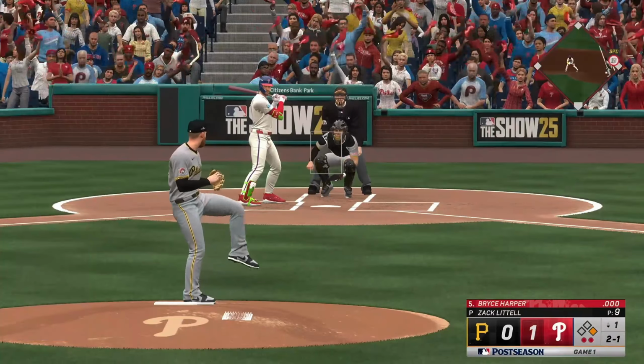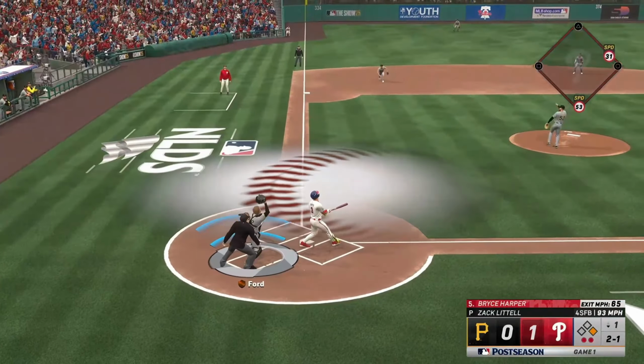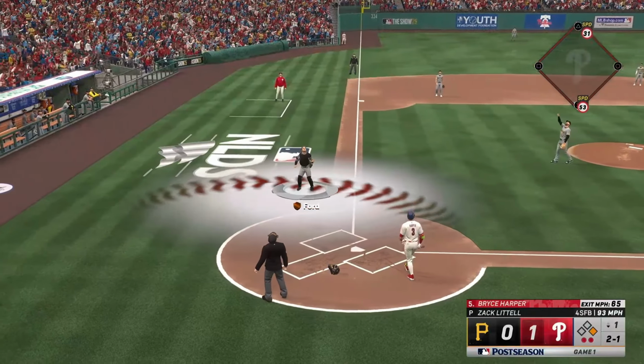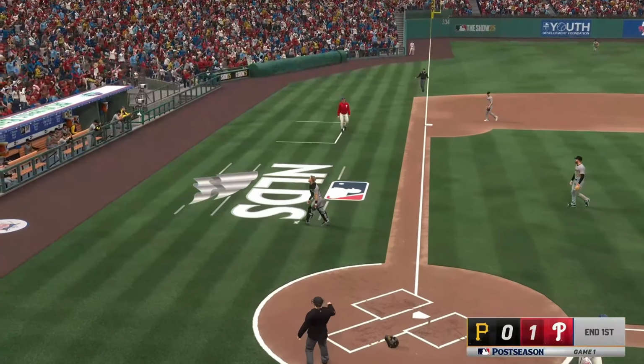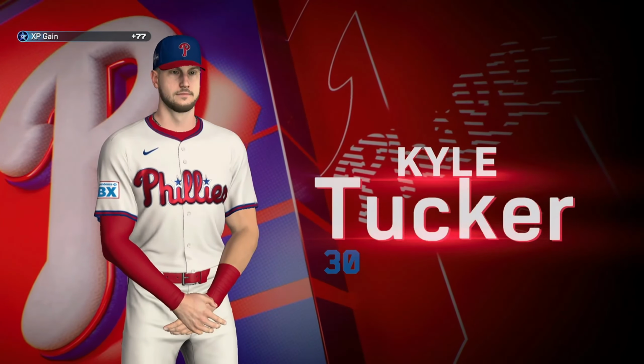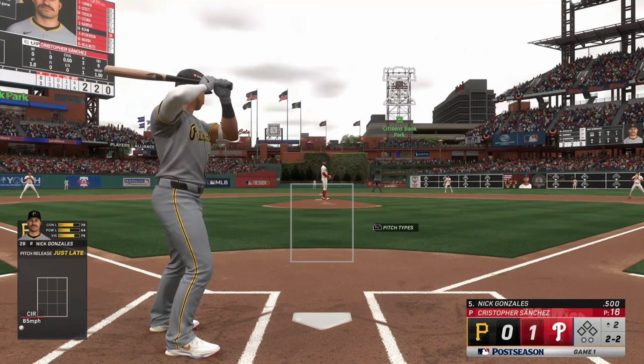All right, now Bryce Harper steps to the plate. Still trying to get out of the first here, and it looks like we will. Yeah, Harper's going to pop that up there for 4 just to the left of home plate. We're out of the first. The Phillies have ruined the poop game, and the scoreboard shows they've got 1.